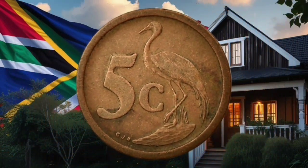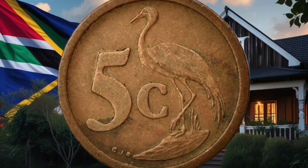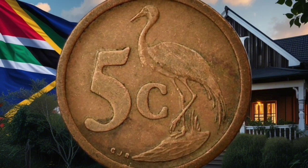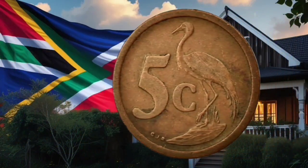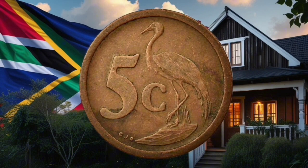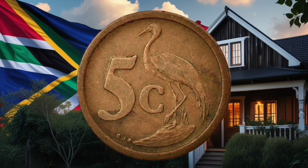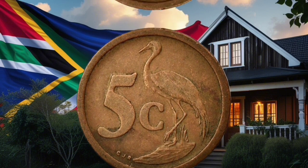Coins in circulation grade condition are usually not very valuable. However, uncirculated, proof, or error coins can fetch higher prices. The value jumps significantly if the coin is in pristine, mint state condition or if it has some unique minting defect. Now let's talk about value.